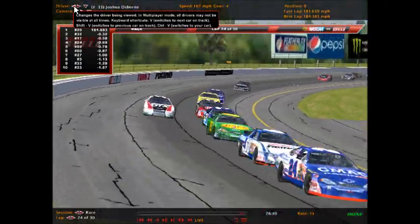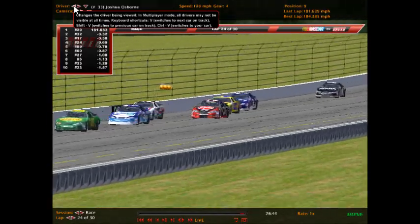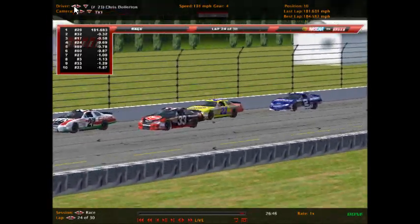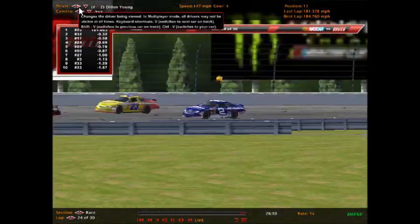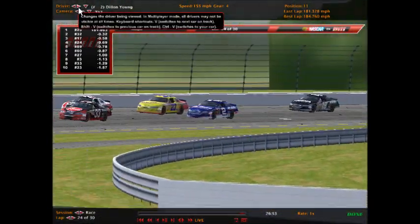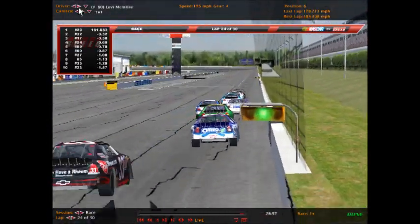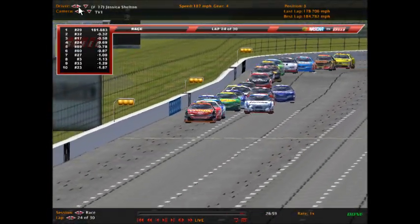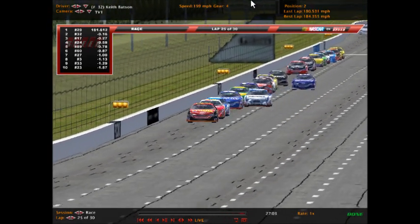Is there an inside line now? As they're now about to hang Jesse Turner out to dry, Chris Dalton's in there, and as is the 2 of Dylan Young. So 11 cars in a pack for the win. And which one of these 11 is going to pull it off here? Sanford out in front now with 6 laps to go.